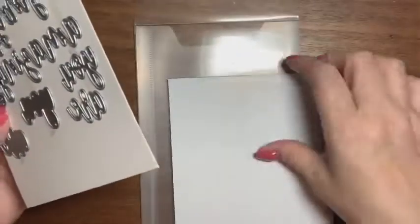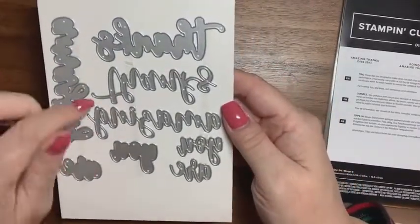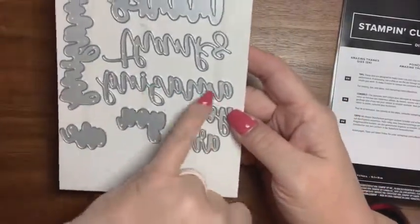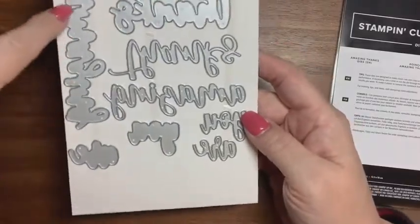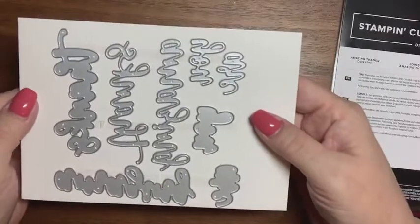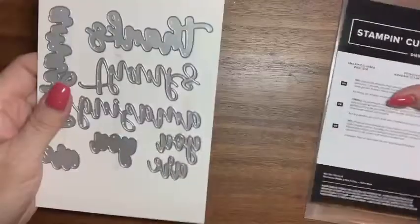Okay, just a couple more things. Again, this was another set that I bought just the dies, but there are stamps to go with them. This is called Amazing Thanks Dies, and I love when dies have shadow dies. So these are words. You are amazing and thanks. That's what's in the die set. But you get the detailed word, and then you get the shadow that goes back behind it. And I just think that is like the best. It's the icing on the cake. I really like that for words.